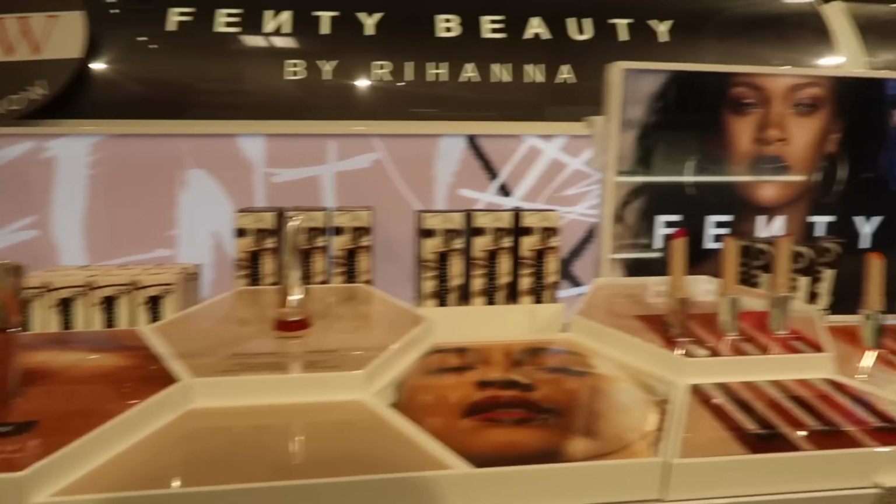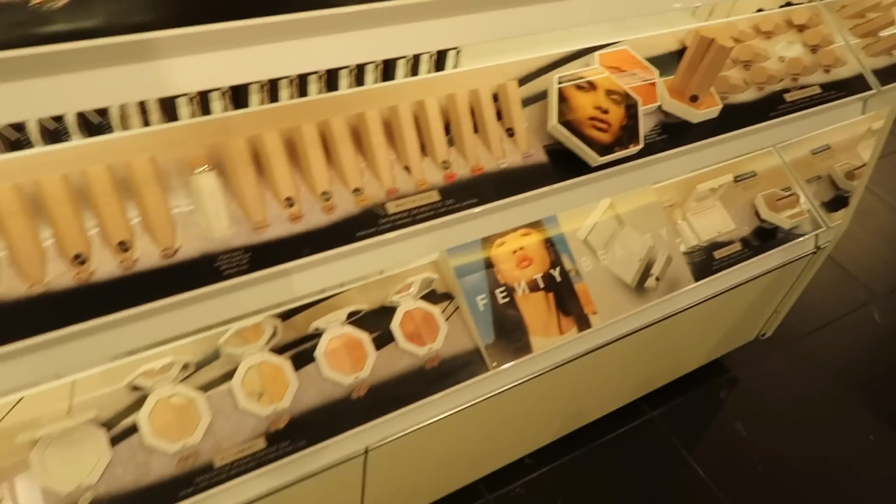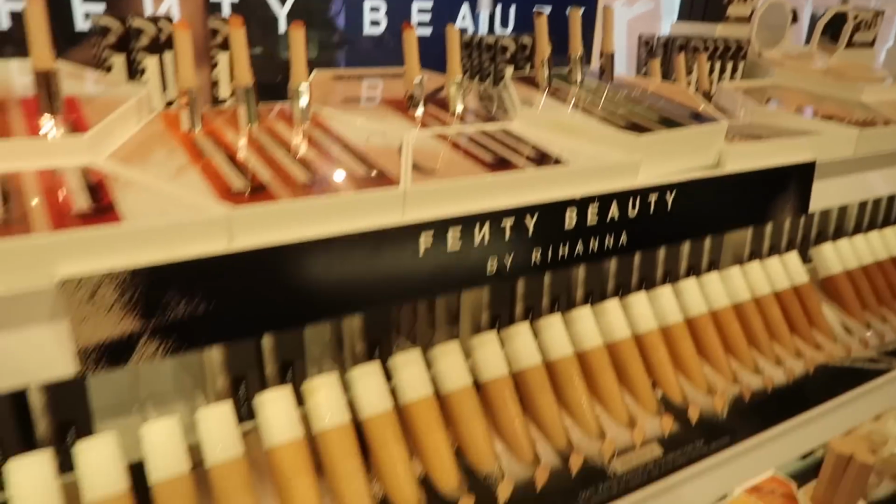Unfortunately, I haven't tried anything from Fenty Beauty. If not, I would show you guys something, but I haven't tried anything from her line yet. But her packaging is so dope. I like her little section, how they have it set up.